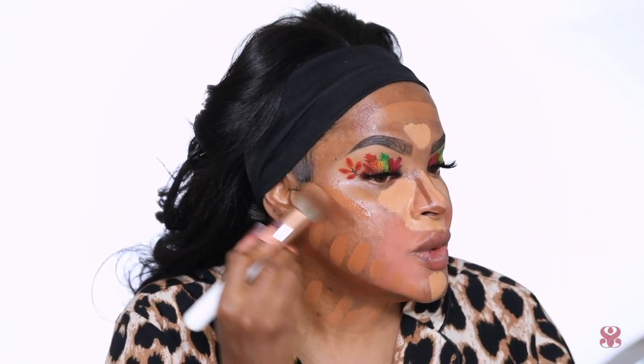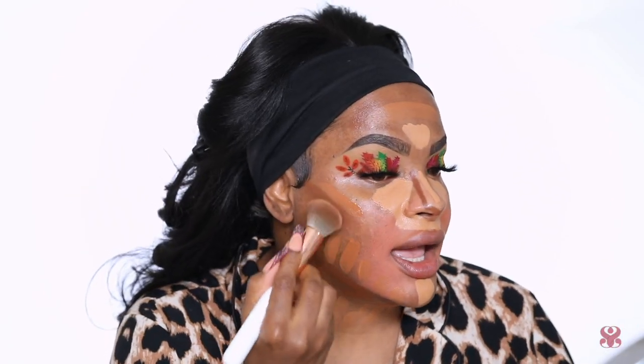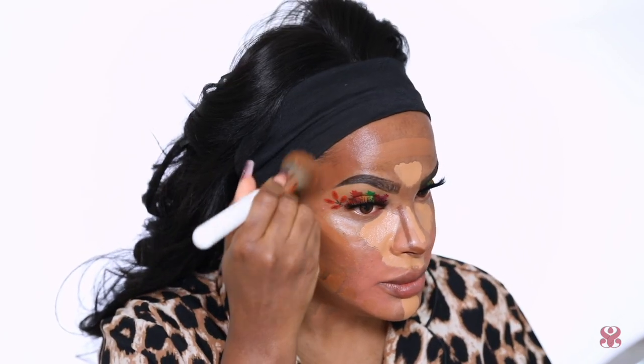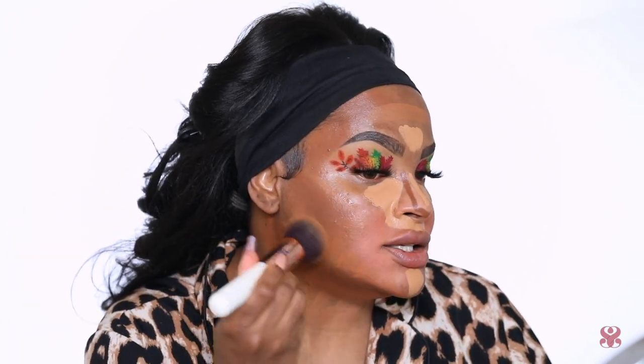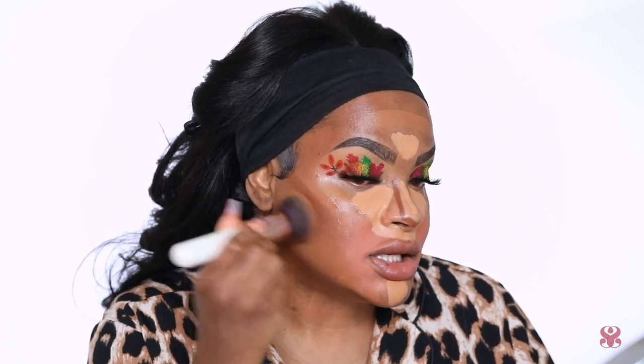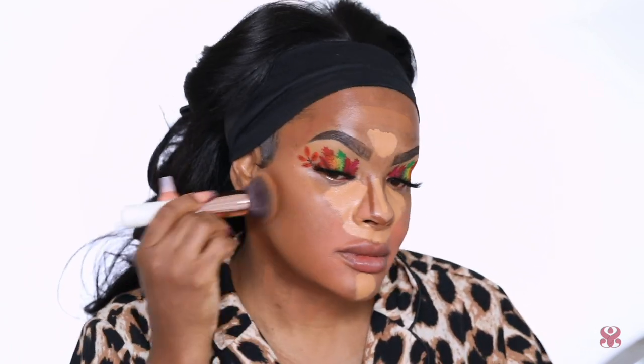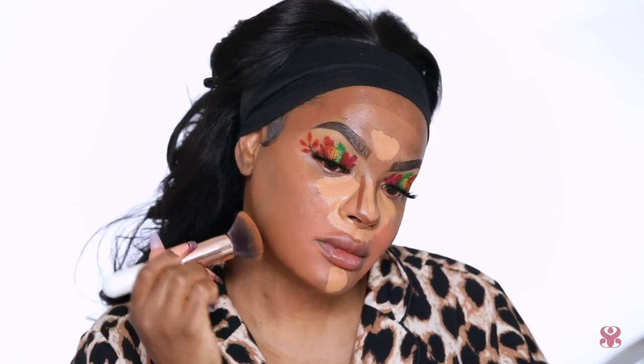All right, let's go. So first I'm gonna go in and deal with my contour. I always go from darker to lighter and I switch each and every single brush, all right? So I'm just gonna pat this out. Now I'm gonna go in and do the foundation, pat that out and buff it into the contour, just push everything in, pat it in. And whatever is here, I'm just gonna pick it up, fill in the blanks basically.